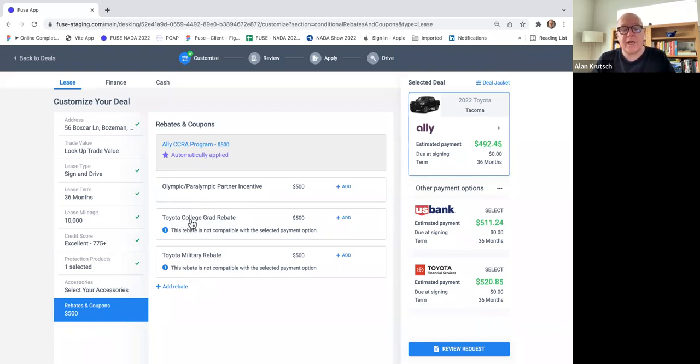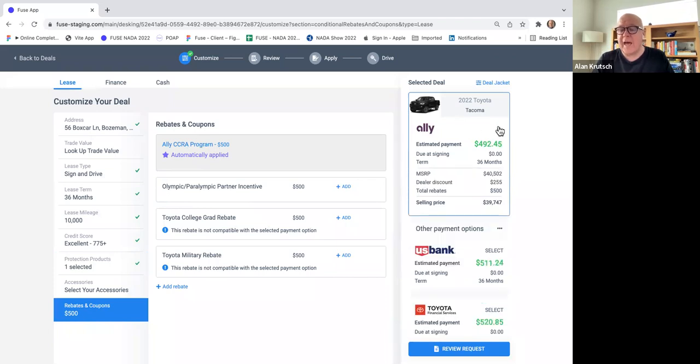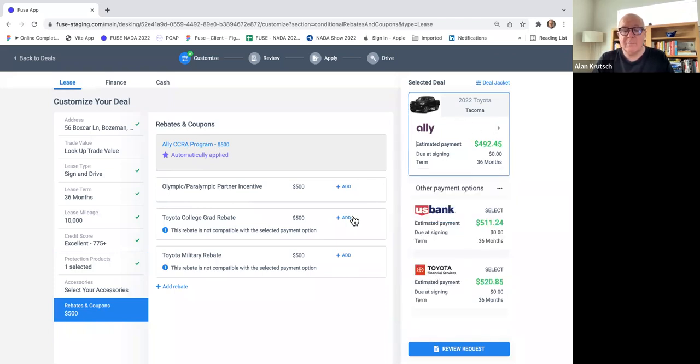Now, a Toyota college grad rebate certainly isn't going to work with this Ally transaction, but let's see what happens when I add this. That might affect my Toyota payment. So we add the college grad. Of course, it didn't affect my Ally payment, but it did reduce my Toyota payment to $505. Very interesting. Okay, I think we've got everything set up the way that I'd like to own this car. Let's review.